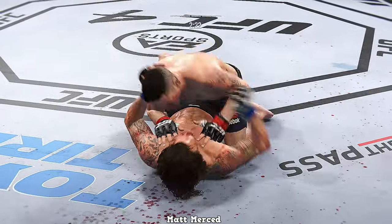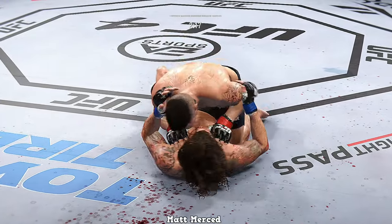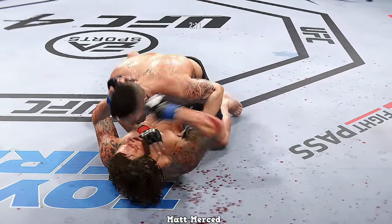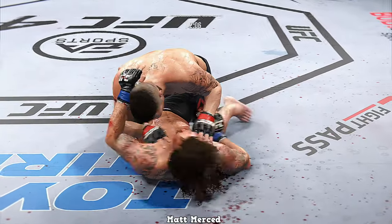All right, he's very comfortable fighting off his back, DC. Now looks like he's trying to hip escape. Yeah, he's trying to hip escape or maybe look for a Kimura here. Well, pretty good work off of the bottom here by Guida. Oh, nice job here staying busy off of his back. Nice offense from the bottom.